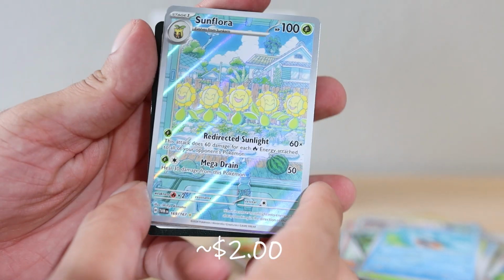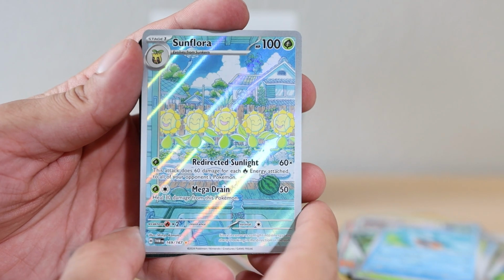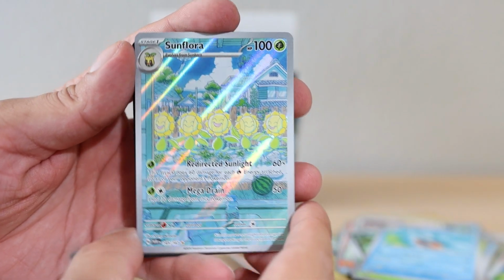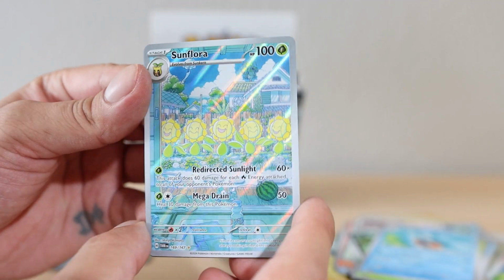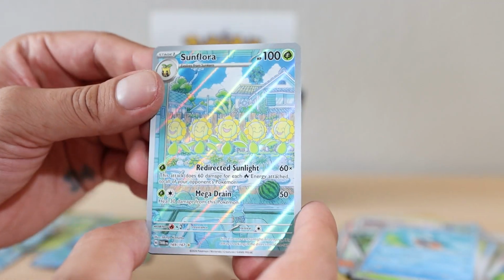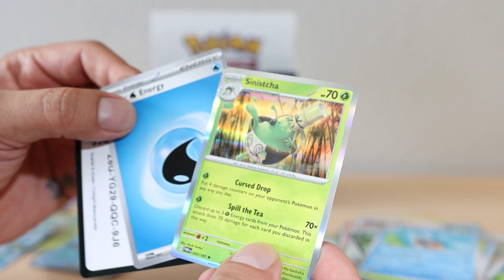Oh, and then we got the Sunflora. Oh, special illustration. That card is gorgeous. Oh, that is a fun one. I did see PokéRev pull that one, so I was kind of jealous. That one kind of made me realize it's kind of a cool card. I honestly wasn't expecting to pull it, but we'll take it. All right, and then we got a Sinistea.